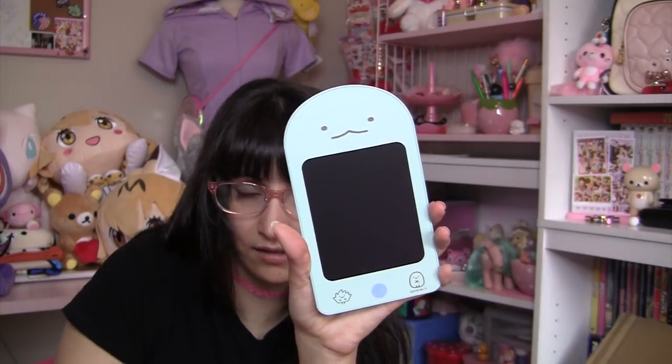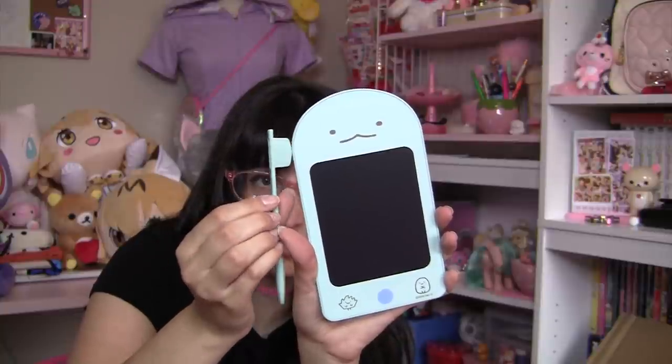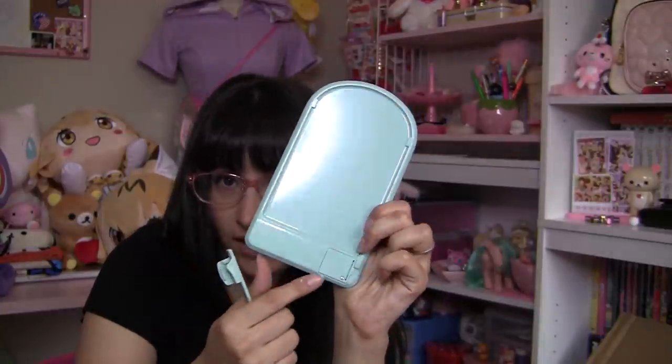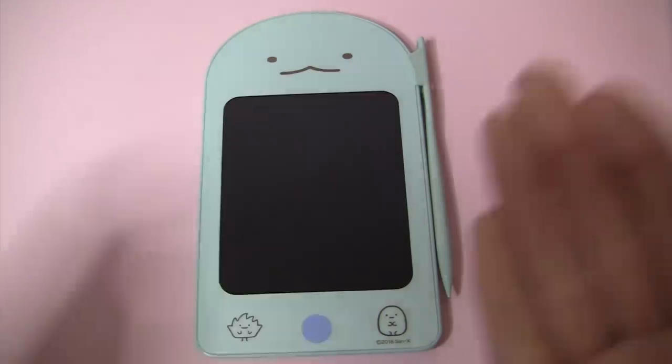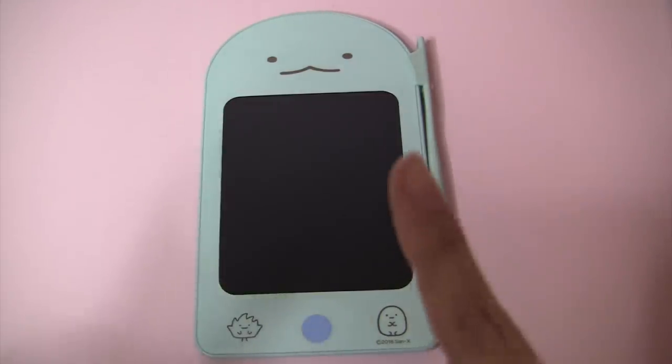Here's what he looks like. He comes with this little stylus that clips onto the side. He does take batteries. Let's see if there's any in there. I don't think there is. As it turns out, this actually does have a battery in it, and it does work.